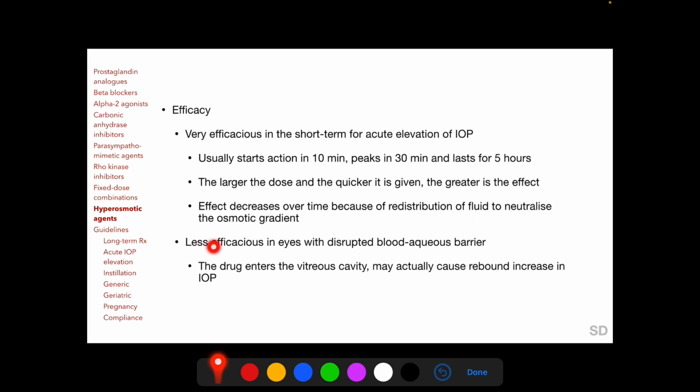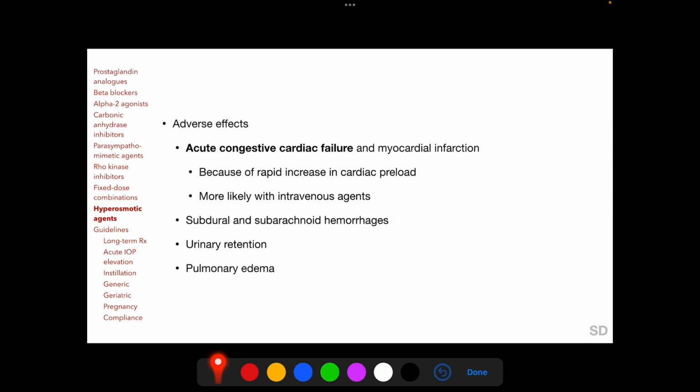Hyperosmotic agents are less efficacious in eyes with disrupted blood aqueous barrier, because then the drug enters the vitreous cavity and may actually cause rebound increase in intraocular pressure by drawing fluid into the vitreous cavity. The most important among the adverse effects of hyperosmotic agents is acute congestive cardiac failure, and myocardial infarction can also occur. These occur because of rapid increase in cardiac preload and are more likely to occur with intravenous mannitol.